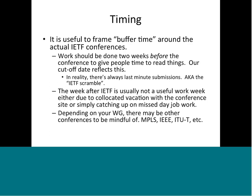Asking people to do work immediately a week after IETF is not a helpful thing. Some people are just catching up on work and some people are taking vacations. And of course, there's the fun that depending on what type of work you do, IETF may be aligned conference-wise with the dates of other conferences, things like MPLS, IEEE, ITU, et cetera. So again, know your participants, know what they're working on, know how it interacts with the calendar.